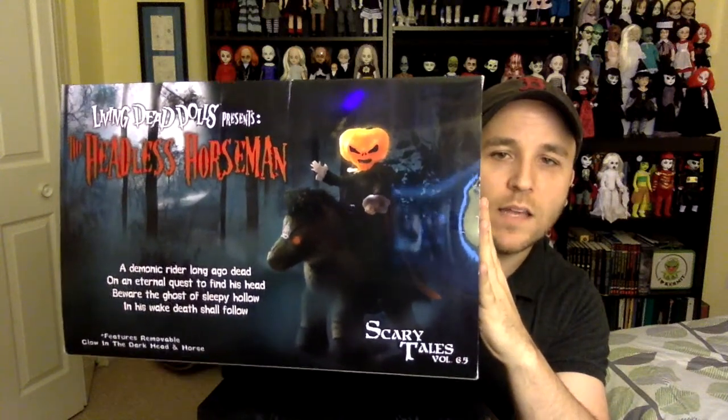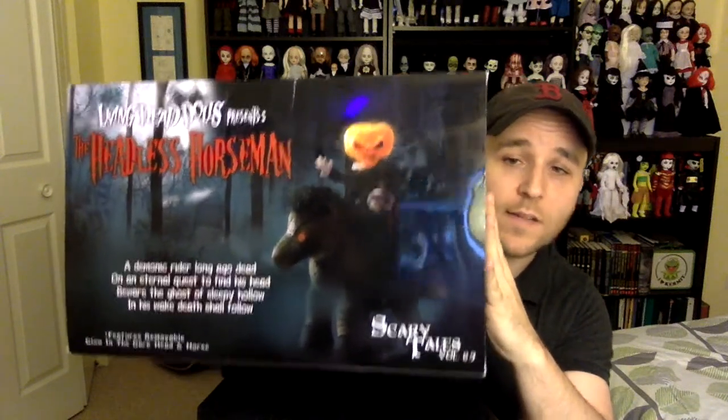And then on the back, we have a picture of the doll kind of going through the forest. There he is. Living Dead Dolls presents the Headless Horseman, Scary Tales, Volume 6.5, and it has a little poem for him, which is, a demonic rider long ago dead, on an eternal quest to find his head, beware the ghost of Sleepy Hollow, in his wake death shall follow. Pretty cool.